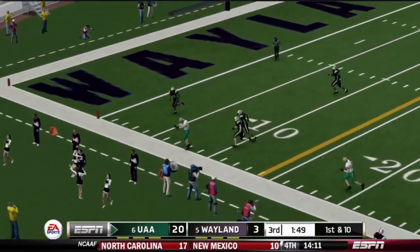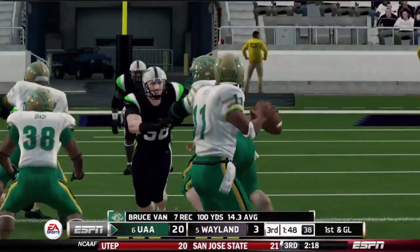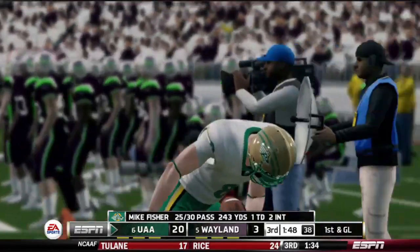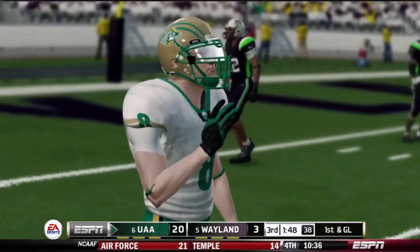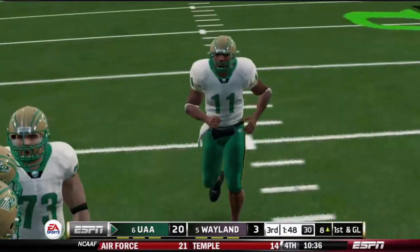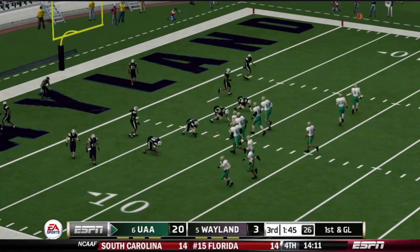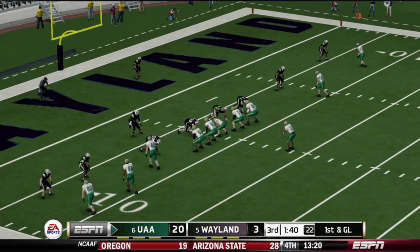Throws it to the outside. He's in bounds to make a nice catch. And for Van, he makes it 100 yards worth of catches. You know, Brad, this guy continues to make plays. If I'm the defensive coordinator, I would put a corner on him down low underneath, and I'd put a safety over top of him. Put two defenders on him to try to slow him down, because right now, one-on-one coverage, he is destroying. They spread the field in the gun with five wide receivers.